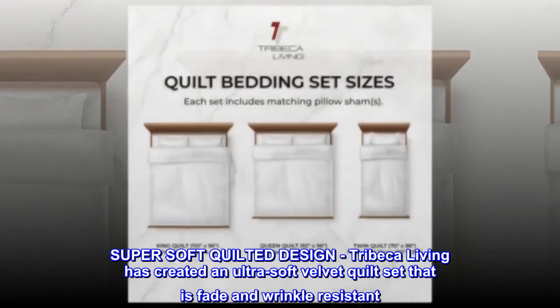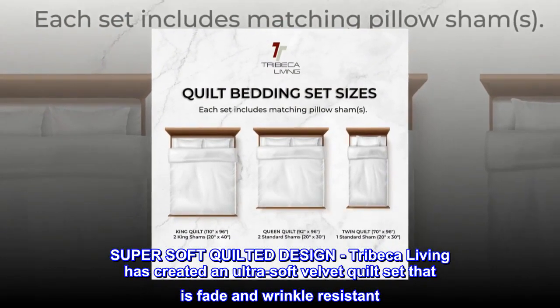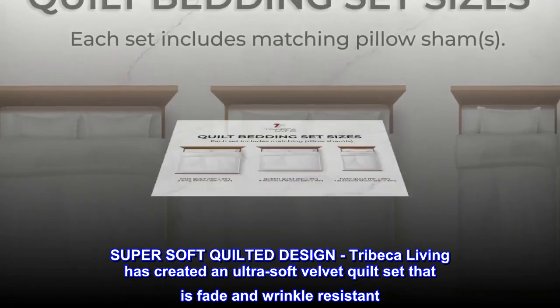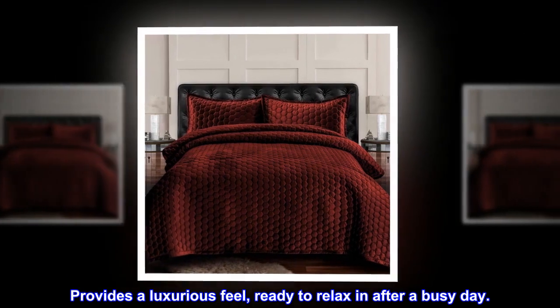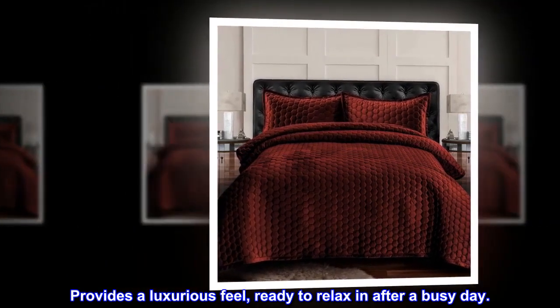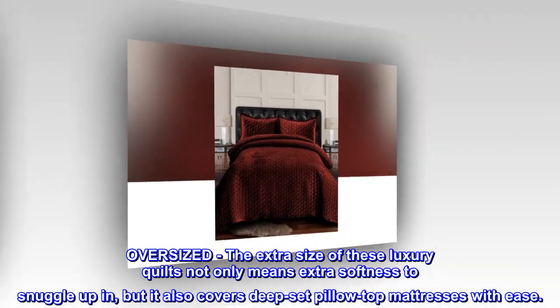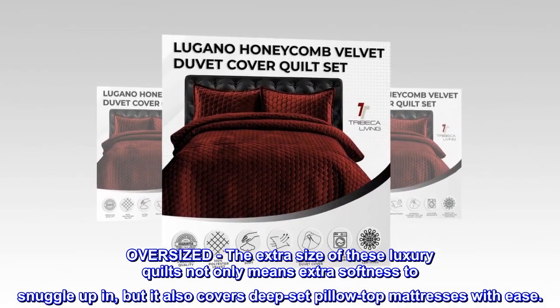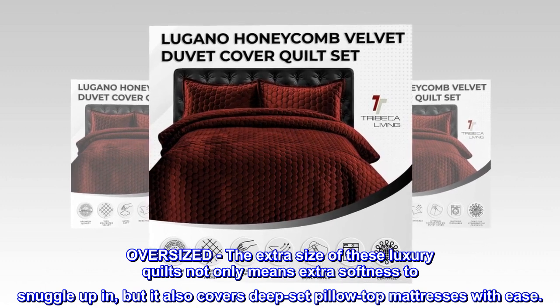Super soft quilted design. Tribeca Living has created an ultra-soft velvet quilt set that is fade and wrinkle resistant. Provides a luxurious feel, ready to relax in after a busy day. Oversized. The extra size of these luxury quilts not only means extra softness to snuggle up in, but it also covers deep-set pillow top mattresses with ease.